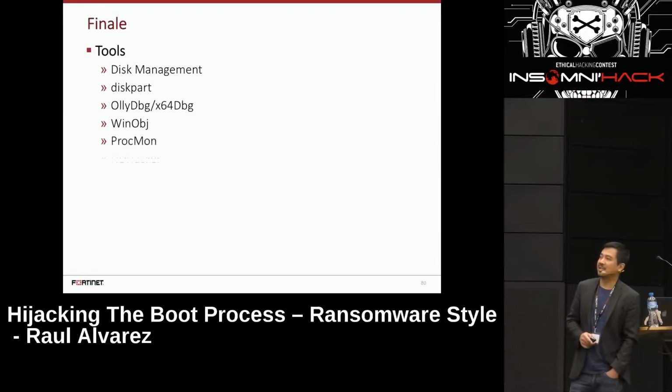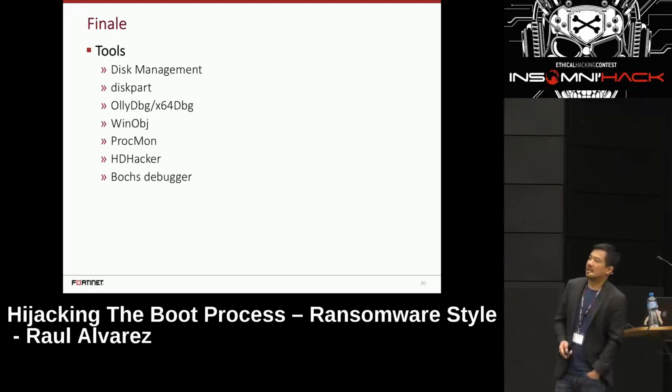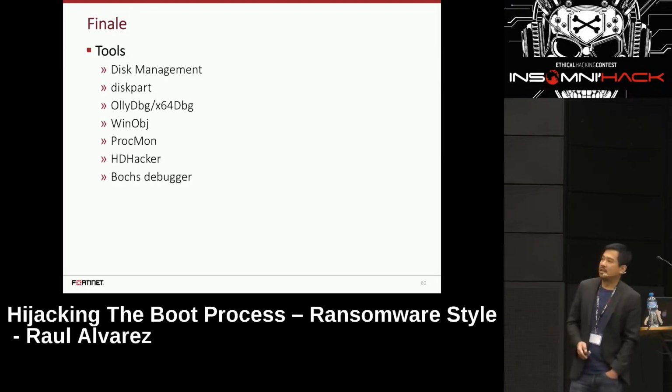These are some of the tools that I use: the registry tools, OllyDbg, and x64dbg. If you have a 64-bit malware version, Olly cannot debug it, so you can use x64dbg. I also have WinObj, Process Monitor, Hijacking, and of course our debugger, the emulator.